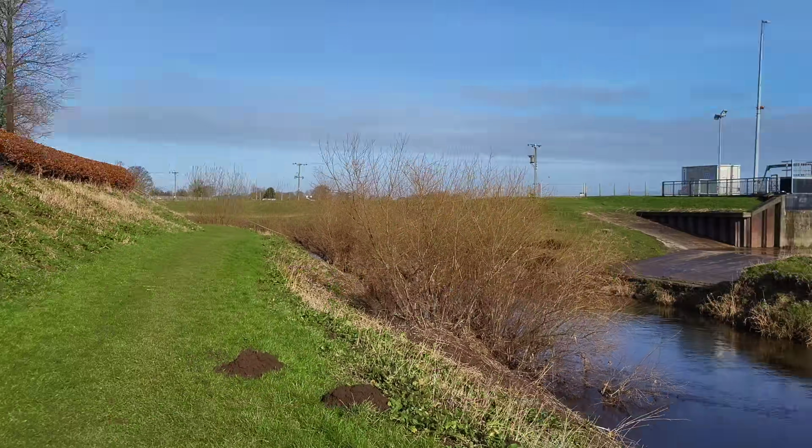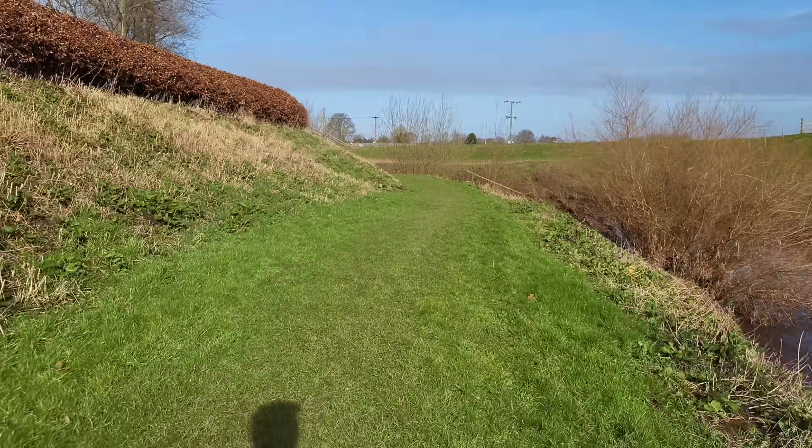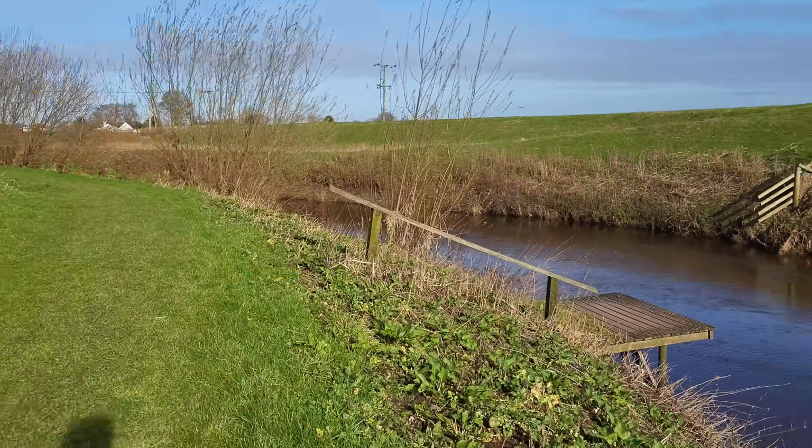So here we are. We went through the fence onto the private land, apparently so, I got told afterwards, and Rowan Water is on the left hand side of where we are, and the river, as you can see, on the right.